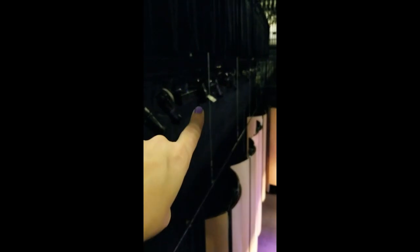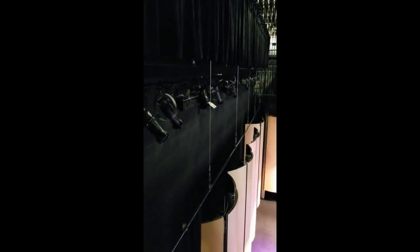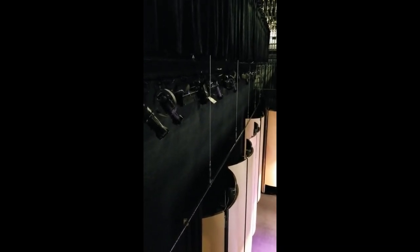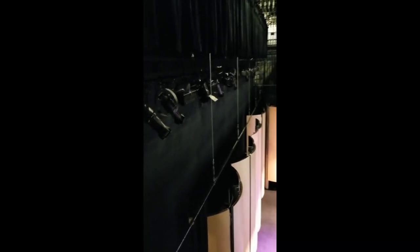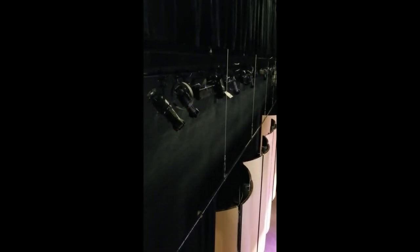And over here, a little more upstage, there's a view looking down at the shells. And then if you look over here, right there, that is the barn door that I was talking about a moment ago. There are 4 kind of wings, right? 4 of them that you can attach onto a Fresnel, and it will allow you to shape the light a little bit. Not as effective as an ellipsoidal, but better than nothing.